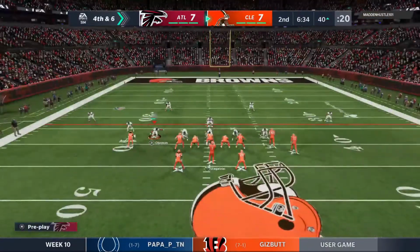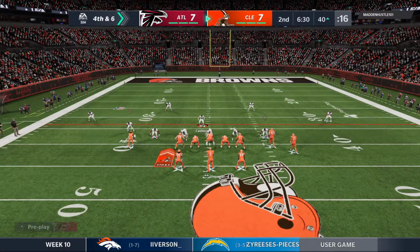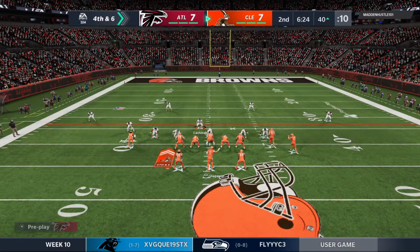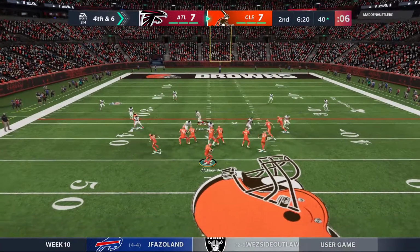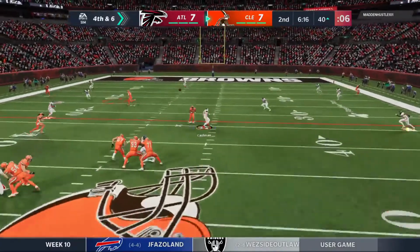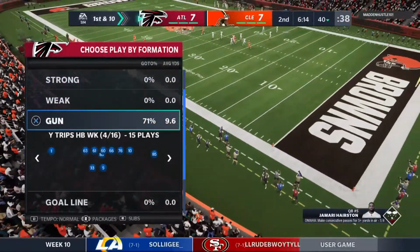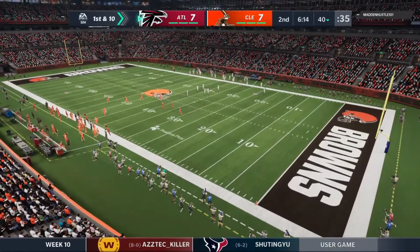So they're going to come to the line here, and it appears they try to go for it on 4th. Out of the gun, they'll look to throw. Flush to his right. And that is going to be incomplete. Boy, it looked like he had it and dropped it. And the Falcons defense stands tall. They'll get the football back.